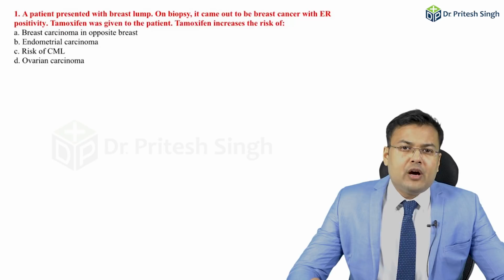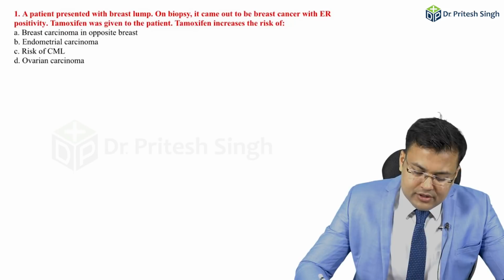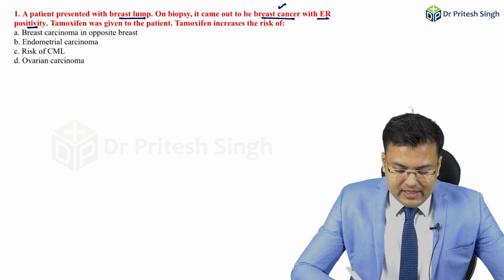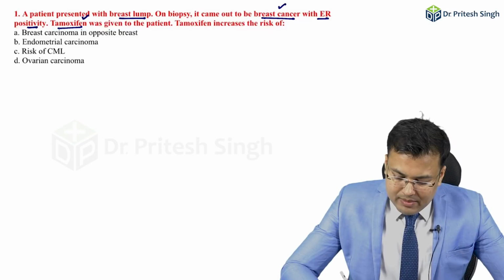Now we are going to discuss surgery questions of AIIMS June 2020. So see the first question. A patient presented with breast lump. On biopsy, it came out to be breast cancer and this was ER positive. Tamoxifen was given to the patient. Tamoxifen increases the risk of.